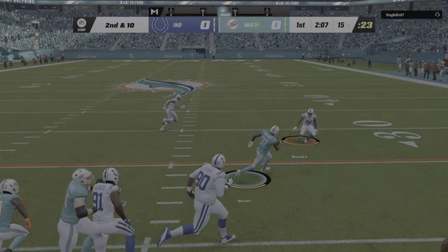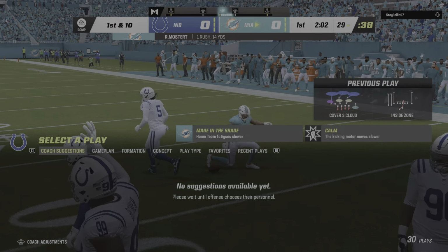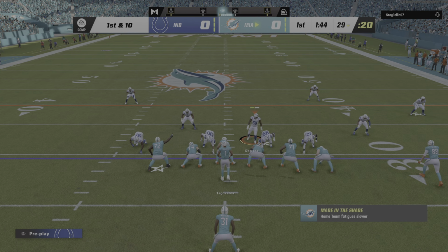First carry for Raheem Mostert. And he'll be taken down, but not before he gets this football out shy of the 30 to the 29. A Miami first down on the 14-yard pickup.